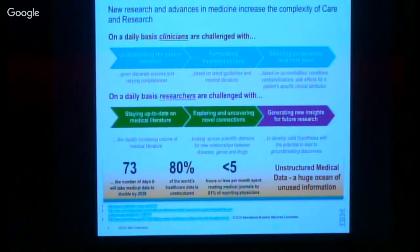The second is the researchers, and in companies like Mayo, a lot of the clinicians, most of the clinicians are also researchers. But researchers have a different type of challenge. Their challenge is just staying up to date with the latest information. So the volume of information that comes out is incredible, and staying up to date with that medical literature is virtually impossible. It has to be waded through and has to be summarized into something that they can understand.